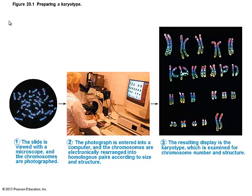I got one copy of the information from mother. I got one copy of the information from father. Those cells are produced during what? The half the information cells. Meiosis 1. During meiosis, we produce cells with half the genetic material.